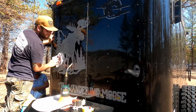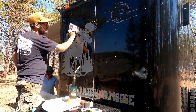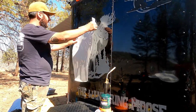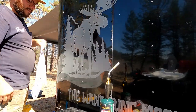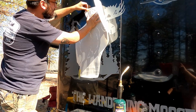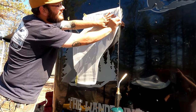Absolutely. So you don't really have any downtime between doing the layers? You don't have to let it set? No. When the sun hits it, the heat really solidifies it. It activates the adhesive. Oh, so you're just offsetting it a little bit so the gray shows through. Just a little bit.